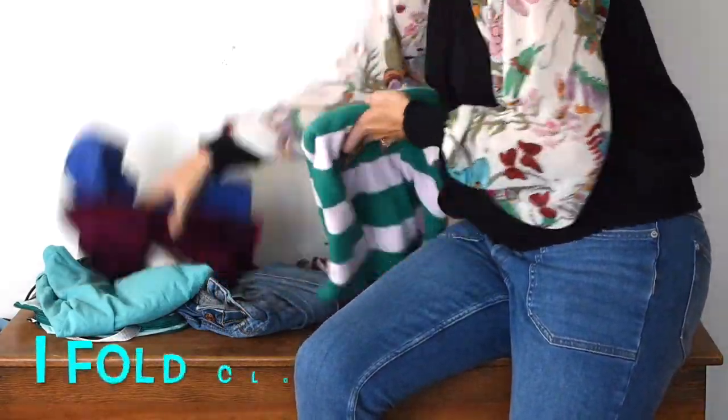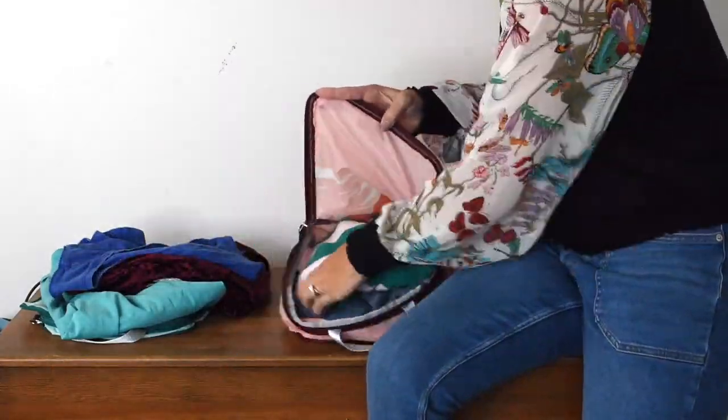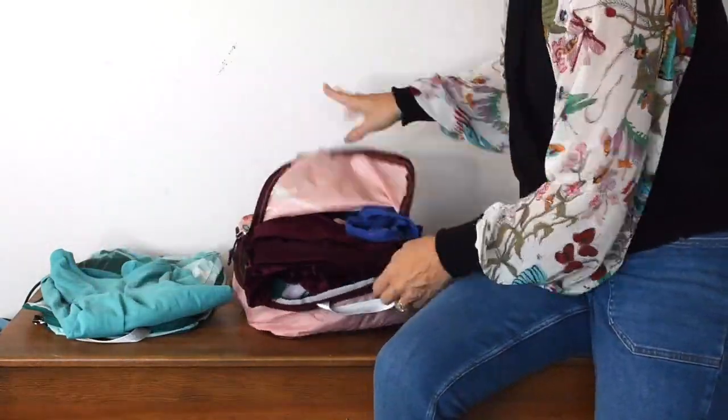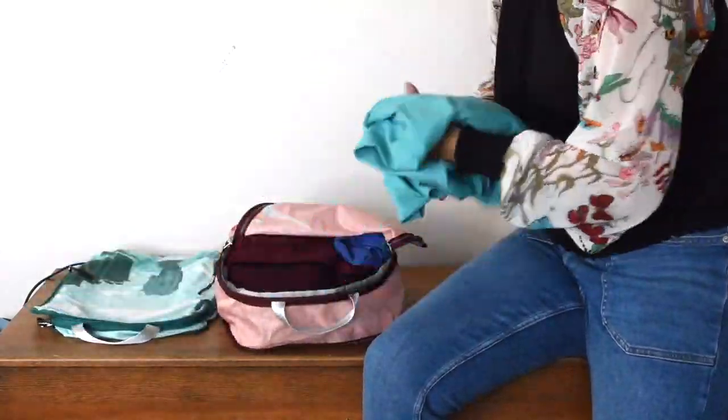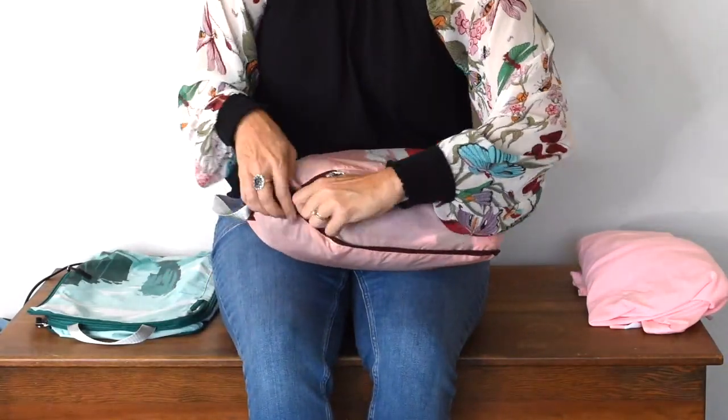When you use a compression packing cube, you're going to put your clothes in stacks, and then you're going to zip them up like a regular packing cube, and then you are going to use a second zipper that actually compresses everything, and that's going to go all the way around compressing your clothes.